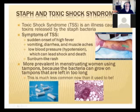Sudden onset of high fever. This used to be almost universally associated with tampons, leaving tampons in too long, and then having that overgrowth of staph, and then that leading to this condition. Some tampons now contain something that will inhibit bacterial growth. They're not necessarily loaded with antibiotics, but I think they put something in there that inhibits bacterial growth, which is a good thing.